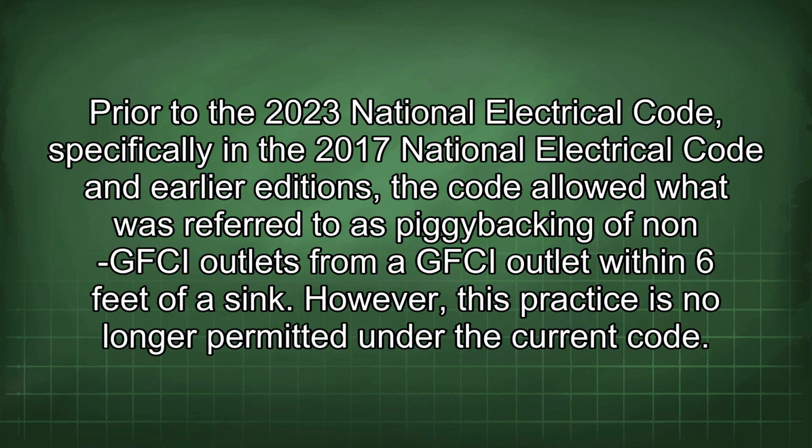Prior to the 2023 National Electrical Code, specifically in the 2017 National Electrical Code and earlier editions, the code allowed what was referred to as piggybacking of non-GFCI outlets from a GFCI outlet within 6 feet of a sink. However, this practice is no longer permitted under the current code.